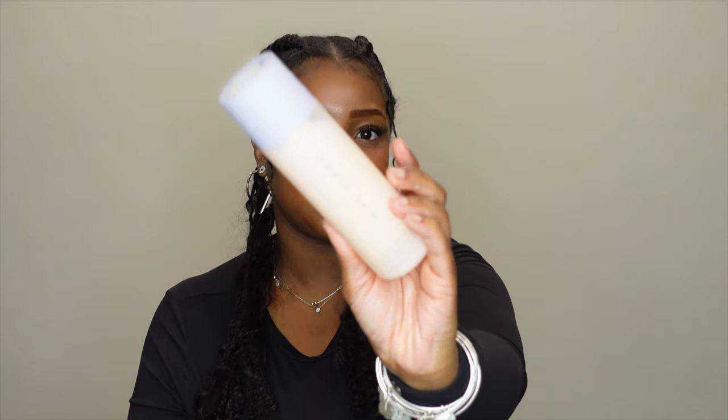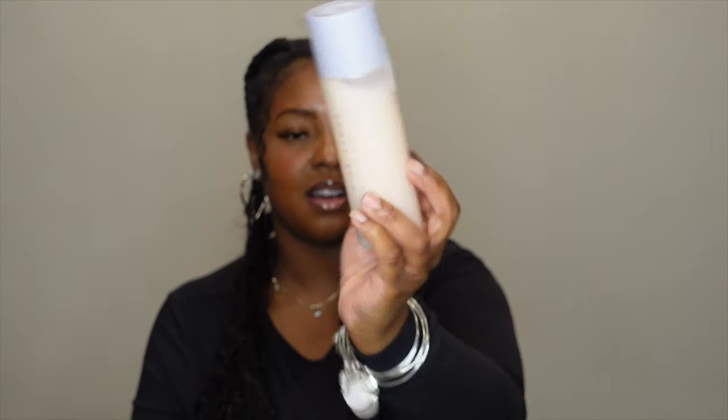Another face product, already showed you guys this earlier. This is Fenty Skin. This is the Fat Water Hydrating Milky Toner. I use this every single day, just to kind of add moisture into my face. It feels really great, guys. Can't go wrong with this.